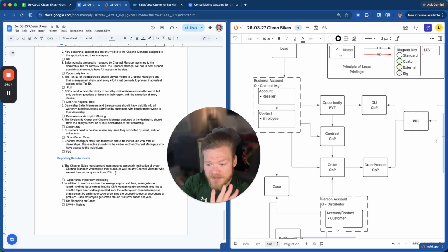And then finally, there is the ability for the motorcycles to generate 100 codes per year through an on-screen computer that needs to be reportable within Salesforce via issue codes, and that will be aggregated at the top 5. So what we'll do, first of all, for the average support call time, issue length and issue category reporting, is have standard reporting on the case object and then on the call object for those specific telephony data.